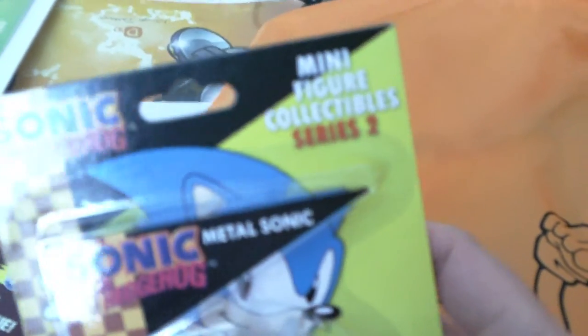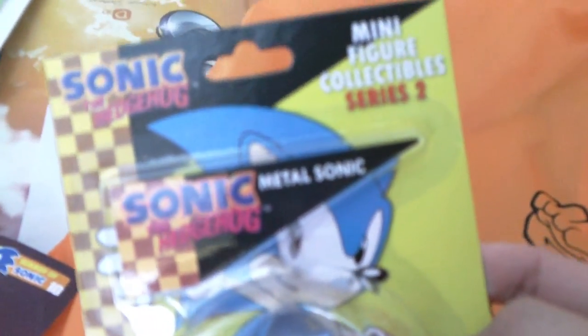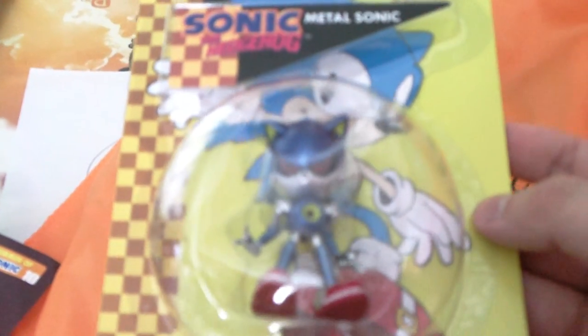Oh, this has been a bit bashed, but they were giving these free to the first 250 people. This is a Metal Sonic figure from the First 4 Figures mini-series. Now, these are not available in the shops yet.